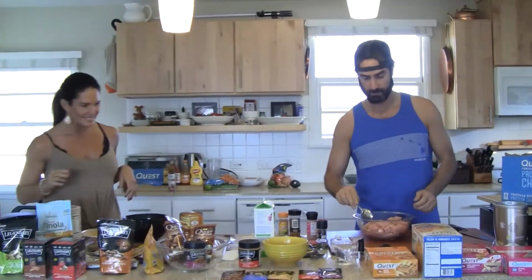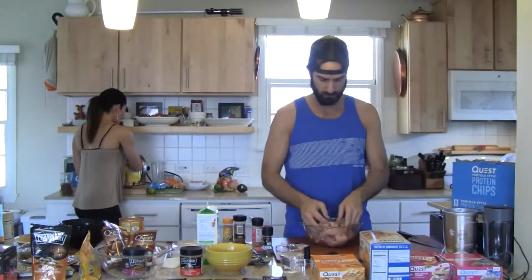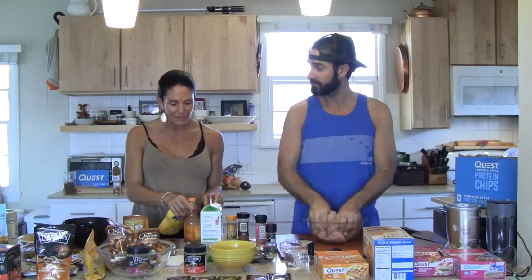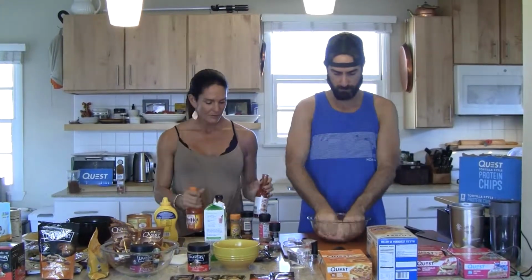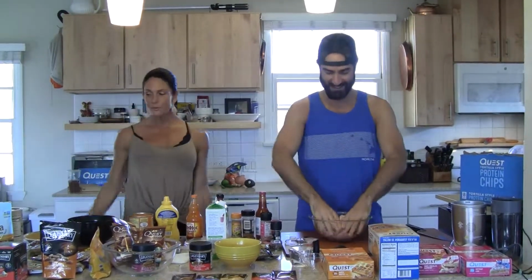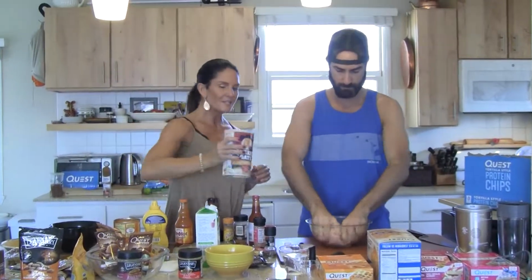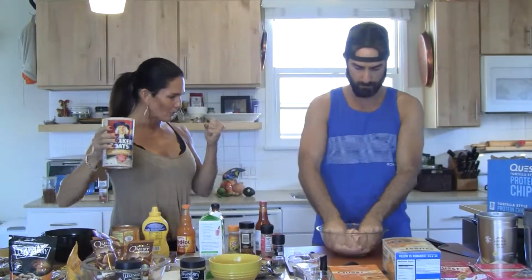Work it, Bri. Brian's going to work that because I'm going to add a few more things in there. I love sauces, so you guys can pick whatever kind of sauces you like: Sriracha, Tapatio, buffalo sauce. We're also going to put probably a little bit more egg whites in there, and a little bit of rolled oats. So not a lot of carbs, as you guys can see. This is going to bind it together and really hold that.